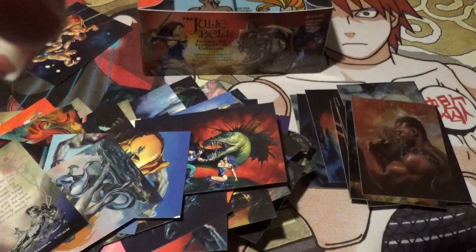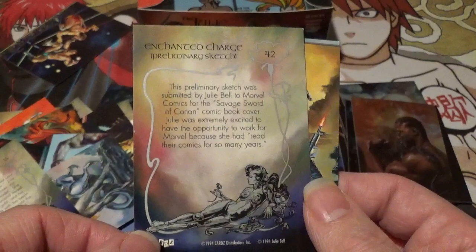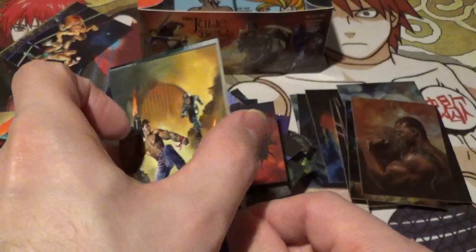That's a preliminary sketch. I didn't know that those existed. I wonder if those cards count as part of the set, or if that's not part of the set. That's kind of cool. That looks like an 80s action movie all the way. You know, that guy'd be played by Arnold. That'd be the person that he's knocking down. That'd be another guy that he'd eventually mow down. That's 80s action movies. In a nutshell. Love it. That is a new one too.